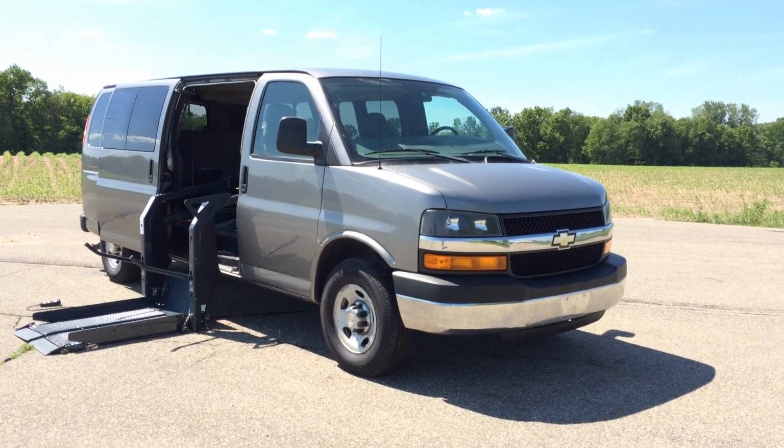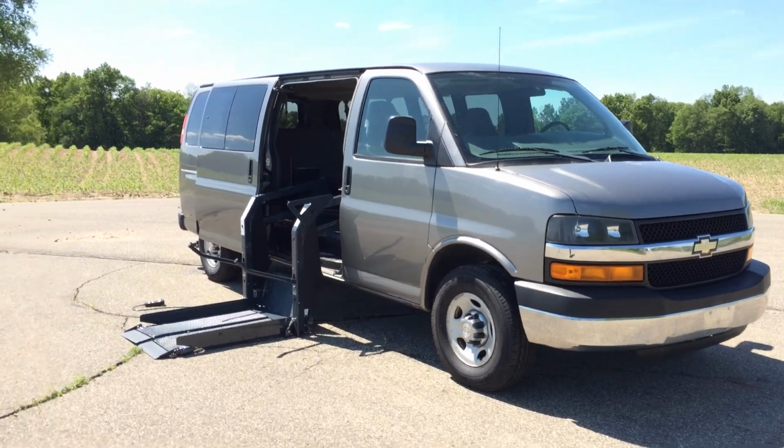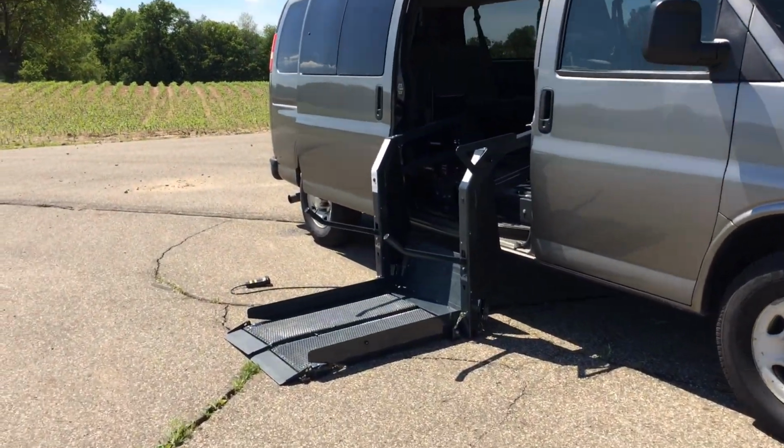Absolutely excellent condition. Beautiful van. $20,995, only 61,000 miles. Excellent shape inside and out.